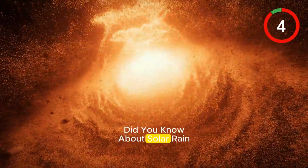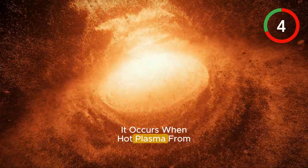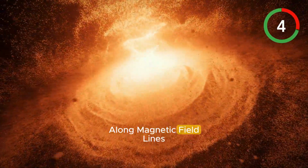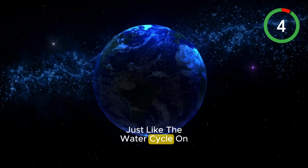Did you know about solar rain? It occurs when hot plasma from the sun's corona condenses and falls back to the surface along magnetic field lines, just like the water cycle on Earth.